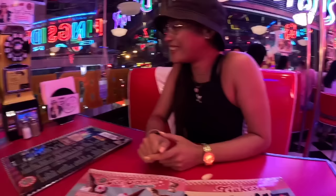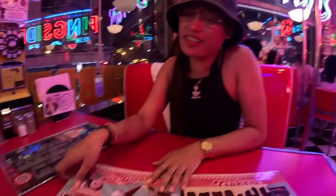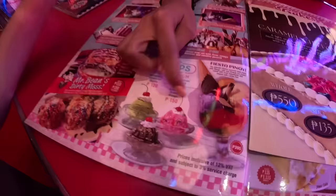What do you usually get? I usually get just the ice cream. Okay, sweet. Or maybe this one. Okay, we'll see, what they recommend. I really don't understand this, a drink and an ice cream together. That makes no sense.